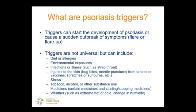Again, it is important to note that not everyone will react the same to triggers. By paying attention to your psoriasis and how it reacts to certain things, you will be able to better understand what your own triggers are. And this is absolutely key to managing your psoriasis, because there are methods that you can employ to either avoid the triggers or minimize your exposure to them.